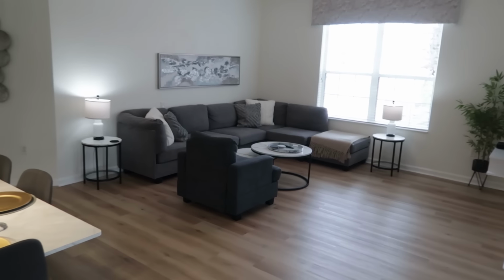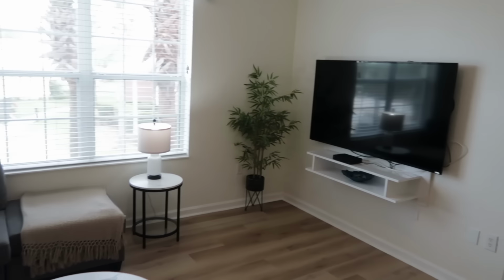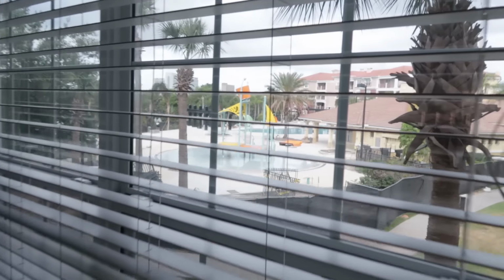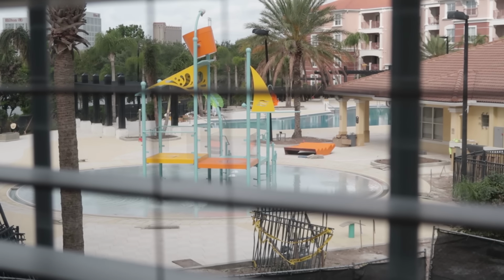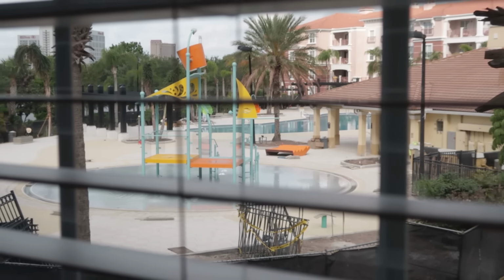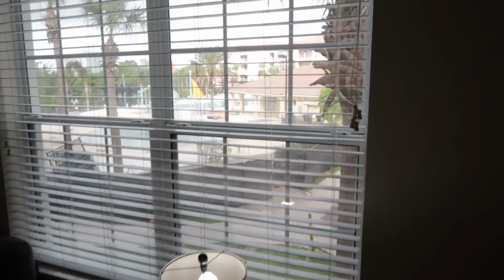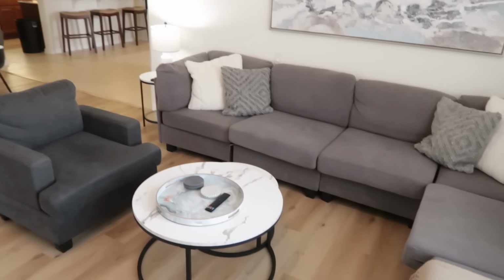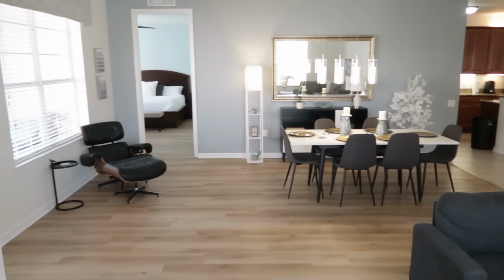Facing the family room right here. Sectional and a chair. Big screen TV. This particular unit is a pool view. Let me peek over. That particular pool still under construction, but almost done. So nice pool view from the family room, and I believe a bedroom or two. Spin around. So the family and dining rooms, your common areas, your living area.